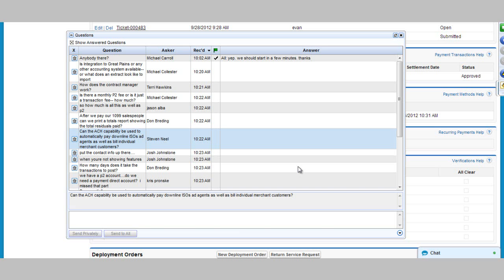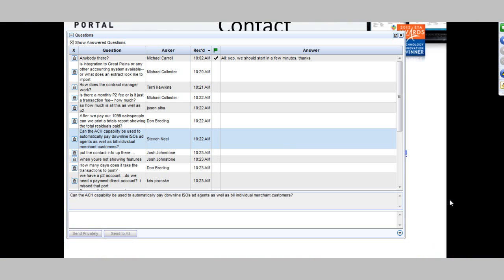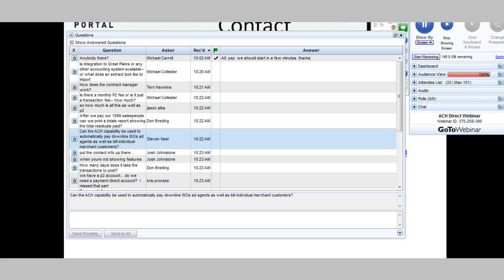So the key thing to remember there is that all merchant data in our CRM we register as accounts, and all information about individuals, it could be your 1099 agents or could be your employees, resides in the CRM as contacts. So the way we've set up the ACH feature in P2, we can create credit or debit transactions to both accounts or contacts. So yes, you can pay your 1099 agents their residuals through P2 through the integration that we've built.